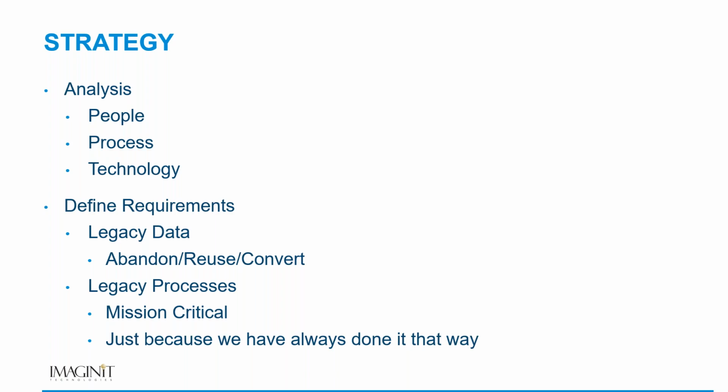So if we're switching from MicroStation DGN files to Autodesk DWG files, is conversion necessary of those files, or is it not necessary? How many versions of those files do we need to go back and save? You want to make decisions on these types of requirements really early in the project so that you can plan for these accordingly. Legacy processes are also very important. So understand mission critical processes that are in place today that you need to make sure are replaceable with the new technology that you put in place.